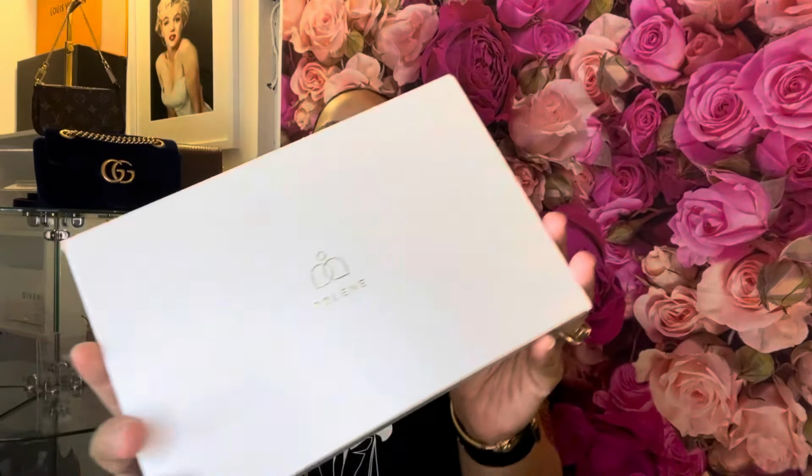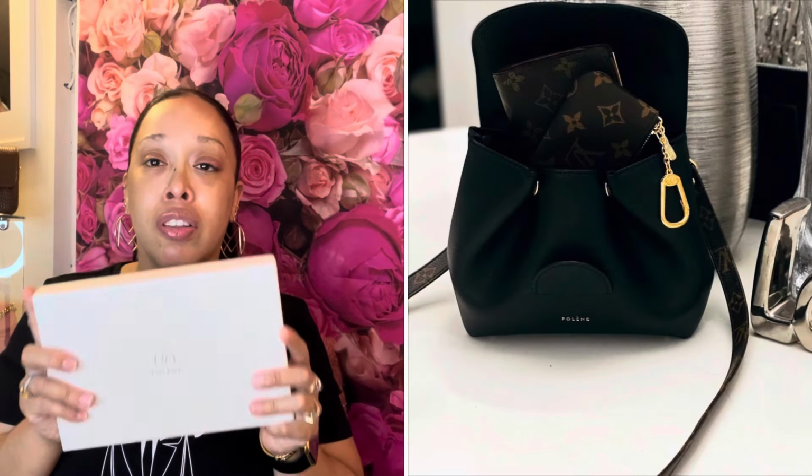The next thing that I'm going to show you, this box is from Pauline. I don't know if I'm saying it right. I know it's a French store. I used to have a bag from there, but I sold that bag. I sold this belt bag and I like it a lot. I love the color. It's really small though, even though my phone fit without the case in here, but here it is. Look how pretty it is.